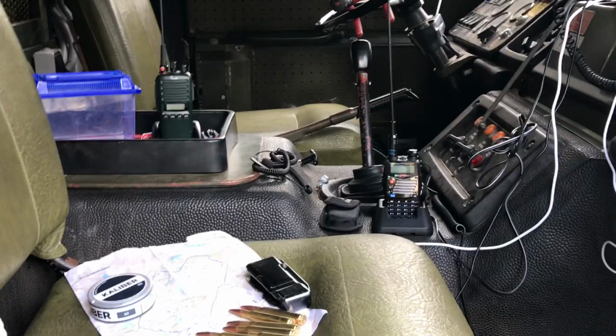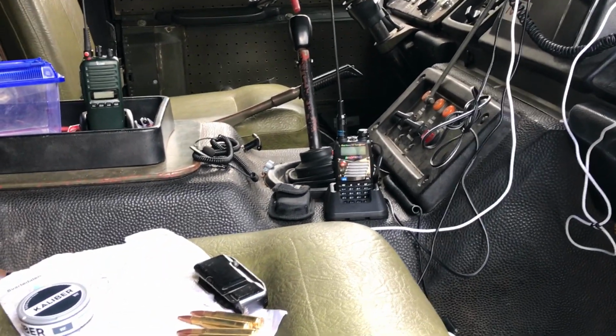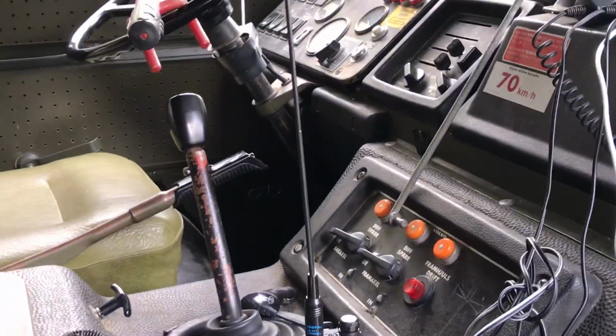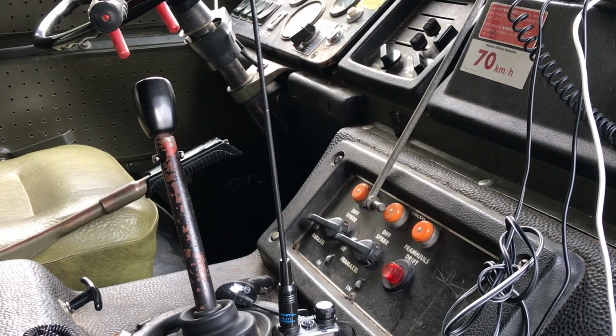Inside the cabin we have chargers for the radios and phones, and otherwise kind of a standard setup for this TGB 11 car.